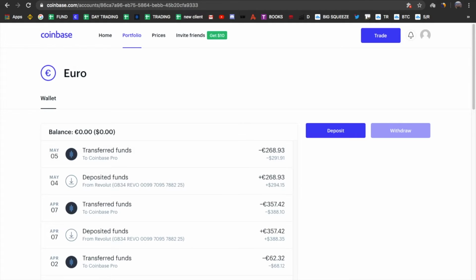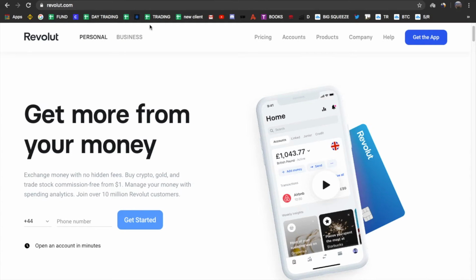If you don't want to use Revolut, you can use any bank account. You can use your existing bank account that you have right now, but be aware that they will be charging you every time, I guess, when you are sending money to Coinbase. Even though Coinbase is not going to charge you, your bank is going to charge you for the transfers, right? And for the exchange of currencies, the bank will charge you for everything basically. This is why I'm giving you this Revolut solution.